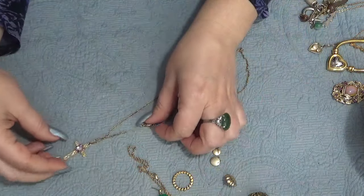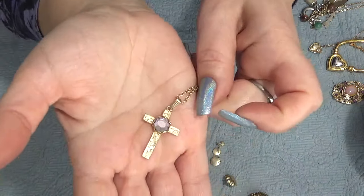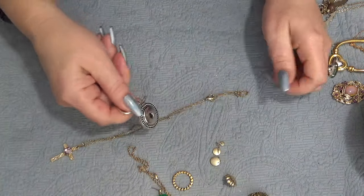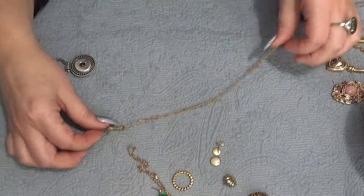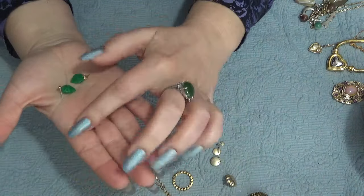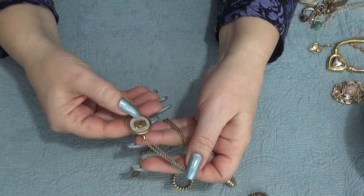This one is a necklace with a cross, a very beautiful cross. Like a filigree, not filigree, kind of a swirl design. Like this. Okay, this is sticking. I don't see anything here. This is pretty. Well, these are cute too. Earrings, green stones. I'm not sure what kind of stones these are. Very pretty. And this one is another necklace with a medallion.